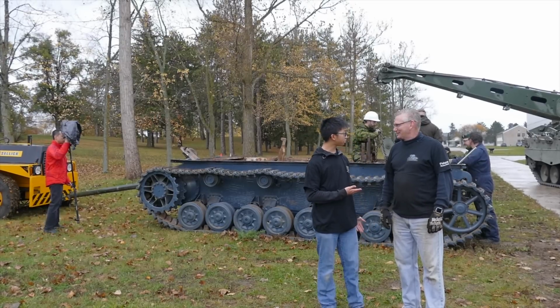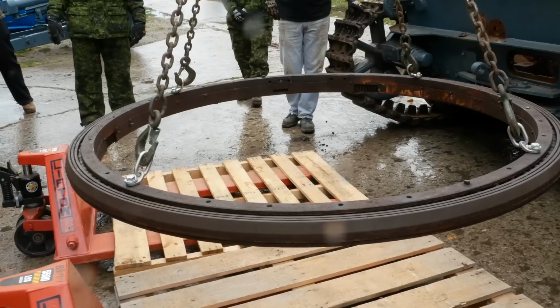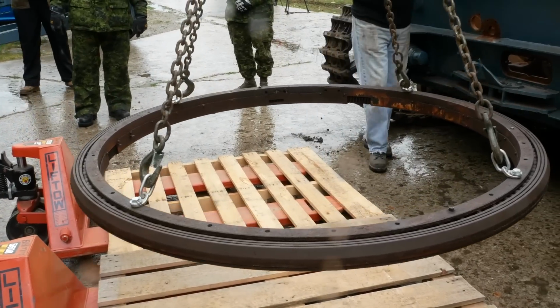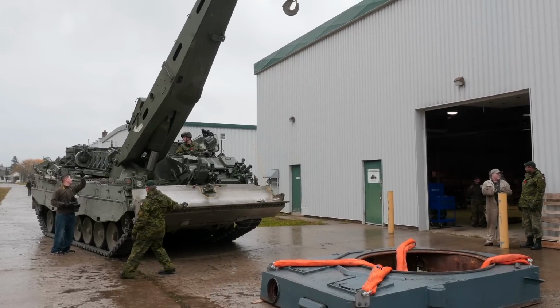So we're halfway through now. What's happening now? Yeah, so pretty much halfway through right now. We've taken the race ring off. It's in the shop. We've taken the superstructure off. As you can see, it's sitting right over there right now.